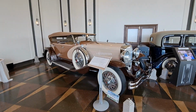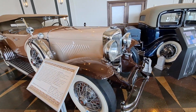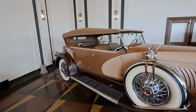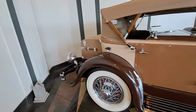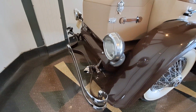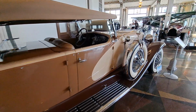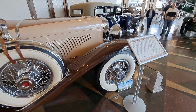Now here is a Duesenberg. Now this is top notch right here. These were very expensive when they were new. Mostly doctors, lawyers, actors, actresses, people like that had them, top people, because they just cost so much. Not the average person could buy one. Look at the taillight on this thing. Those taillights are about as big as a headlight on a lot of cars. This is a dual cowl Phaeton here. This one's 1934.